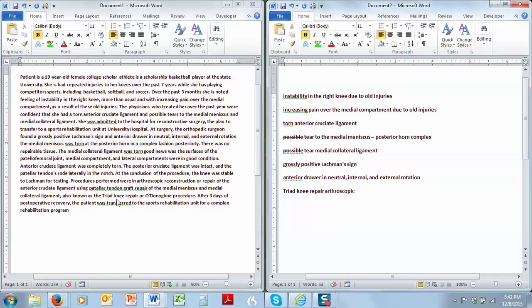And they do a triad knee repair or a Donahue procedure. Absolutely no reason to not use what they're actually calling it, right? To use the eponym. And then they send her to the rehab facility after 3 days post-op. Okay? So here's what we have to work with.